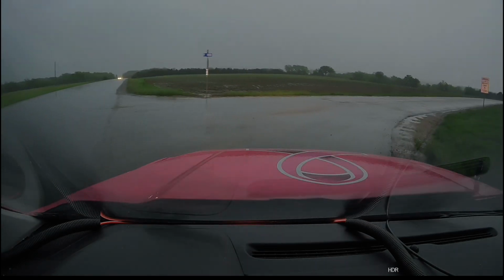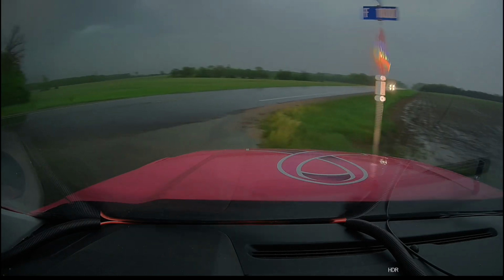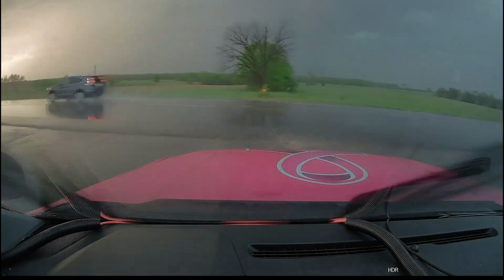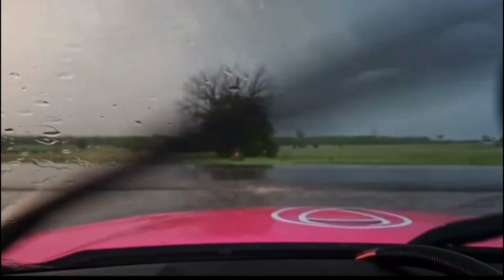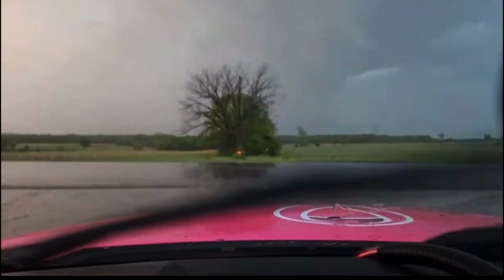Okay, we're gonna stop at 1000 Street, near North 1800 Road. We're looking back to the north right now, to see if we can get a visual on anything. See what I mean? We have a massive rain. It is right up in there. It's just to our north. Heavy rotation. It's off the charts.